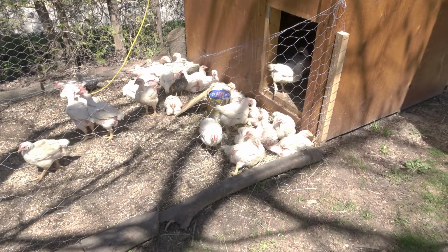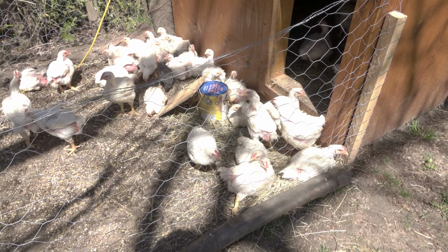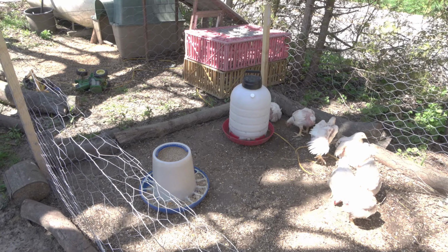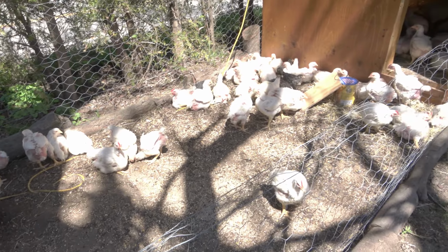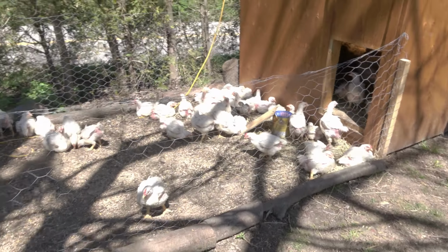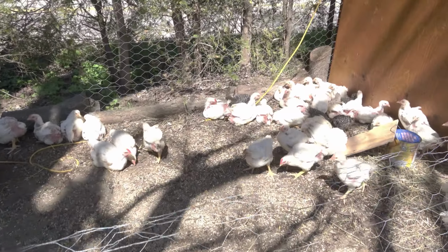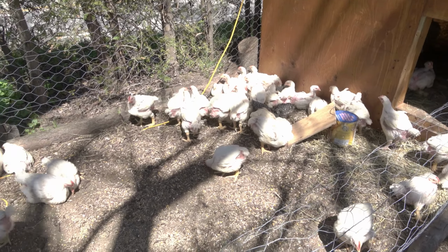So this is week 5, I believe the beginning of week 5 or beginning of week 6 for the meat birds. We've moved their food and water outside because it's warm enough for them now, and they're fully feathered out, so they're fine. And their cute little run with the coop that we just built. They only have about 2 to 3 weeks left to go, and then they'll be ready for butchering.